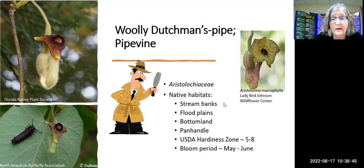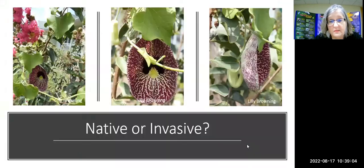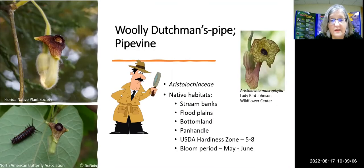And their native habitats, I looked those up. Stream banks? Nope, that's not my house. Floodplains? Not really. Bottomland? Nope. Am I in the panhandle? No. Am I in zones 5 to 8? No. And the bloom period is May through June. This is August. I took these pictures yesterday. So all those things were kind of leading me to the conclusion.